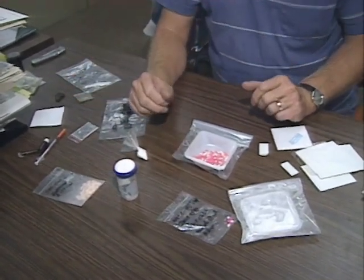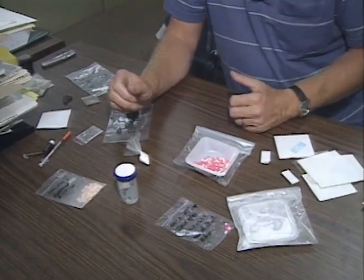Common method of transportation is carrying it in the mouth. Two reasons for that. You can quickly swallow it if you're approached by the police, and it's easy to get rid of in that fashion. As a result, we have to be extra careful to apprehend these people and prevent them from disposing of the evidence.